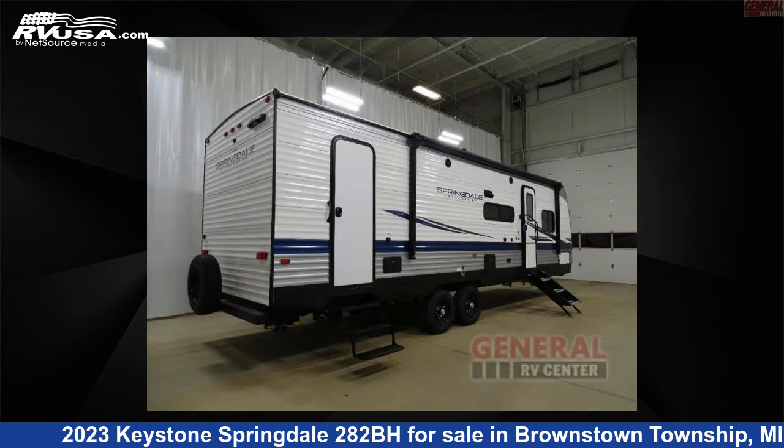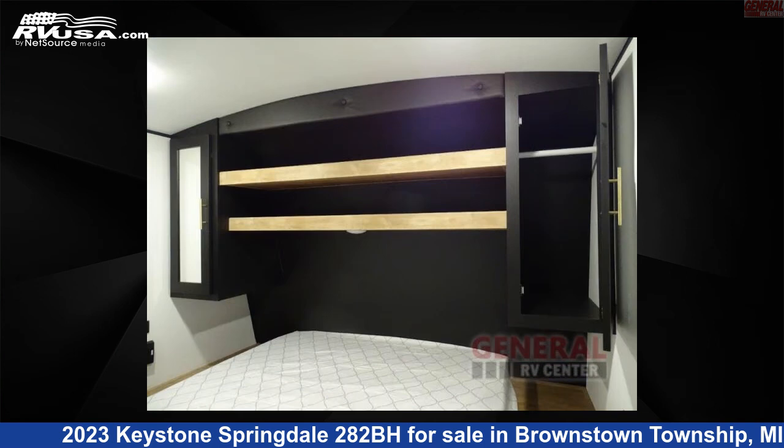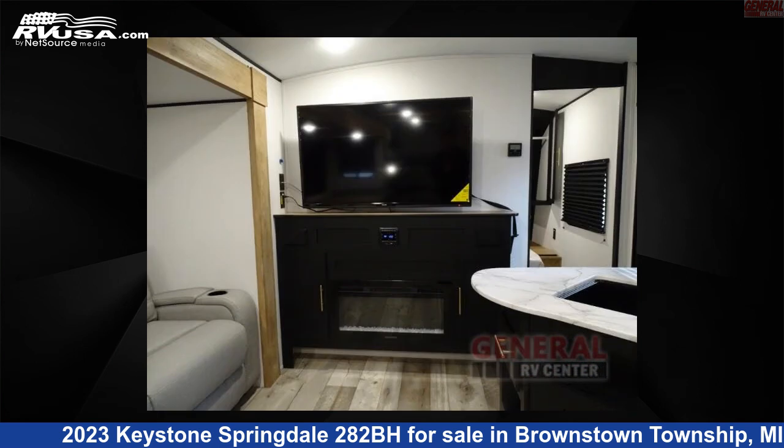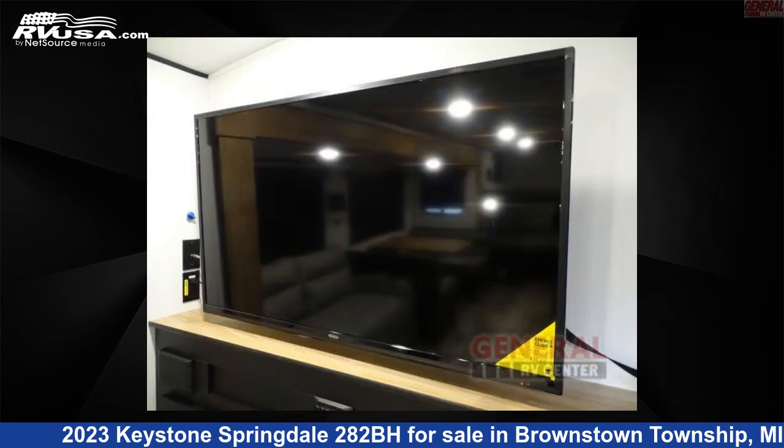This new Keystone is 32 feet 0 inches in length and features sleeps 9, Slideout, and 52 gallons fresh water capacity. The floor plan layout of this travel trailer features bunkhouse, front bedroom, 2 entry, exit doors.